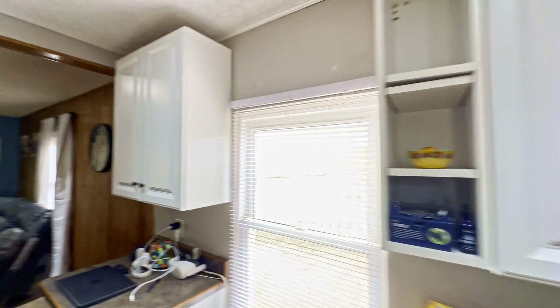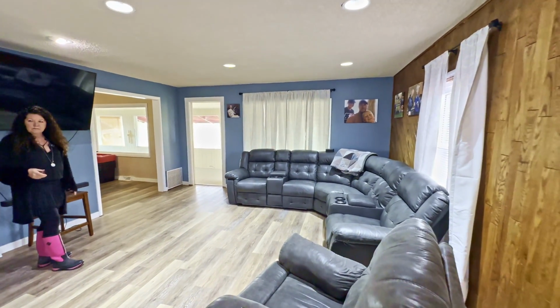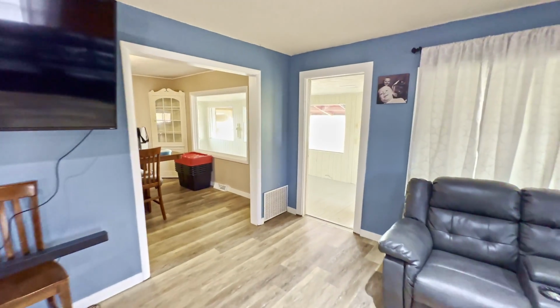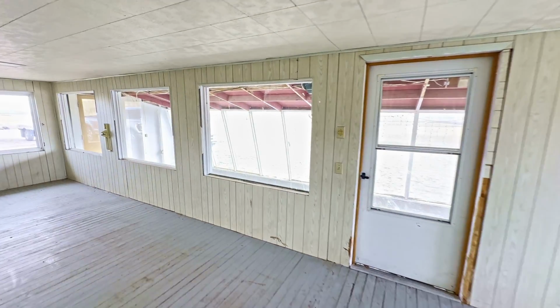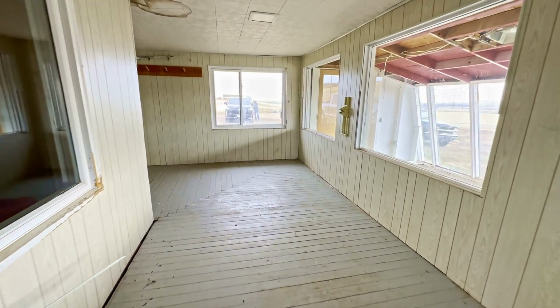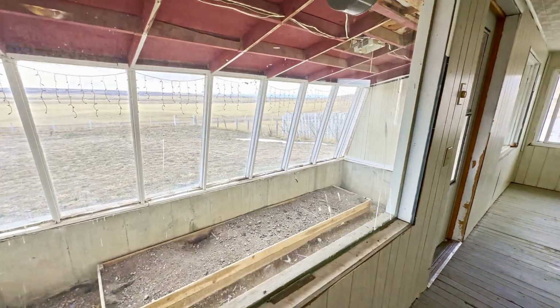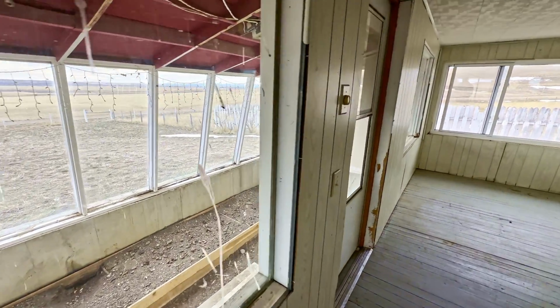So wander through from the open kitchen, big sunroom out front, very versatile space there, light and bright. The original wood floor out there. So just an extra little space. And then this here could be a greenhouse. Lots of versatile rooms in the house.